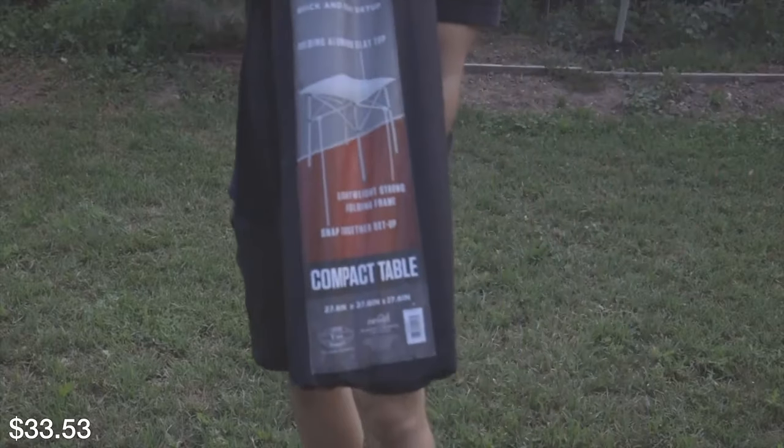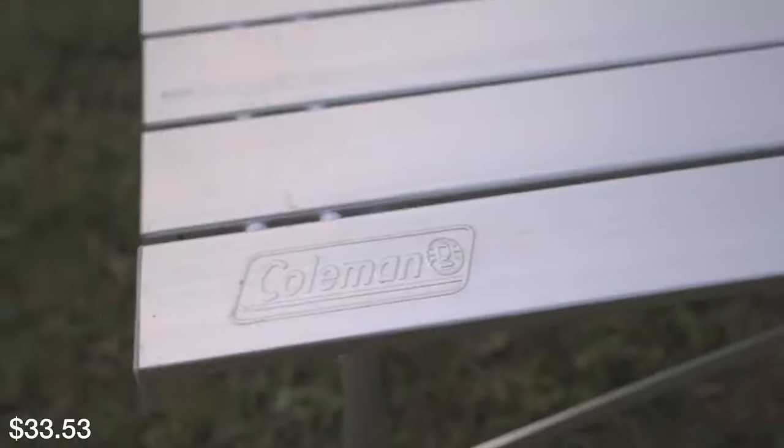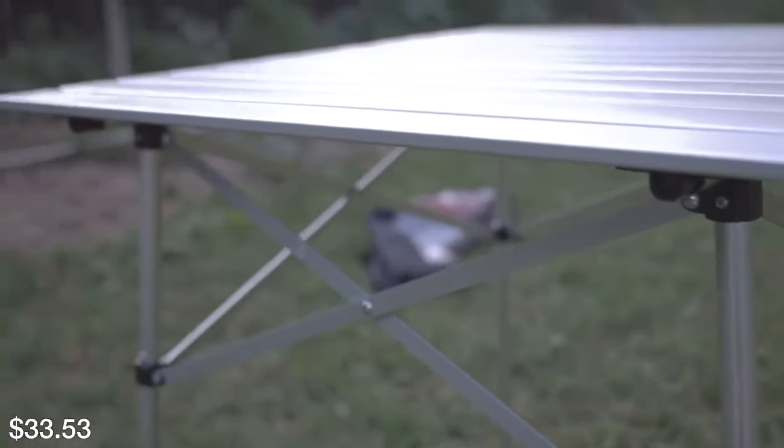Also, this table I got at Walmart as well. I'm starting to realize that I have actually a ton of stuff from there, but this is pretty comparable to the REI one for about half the price. I did mention this one in my budget overland video from last year.